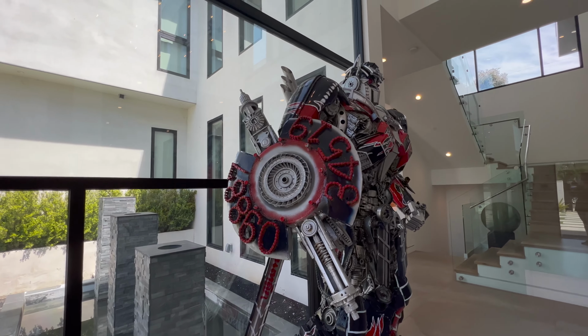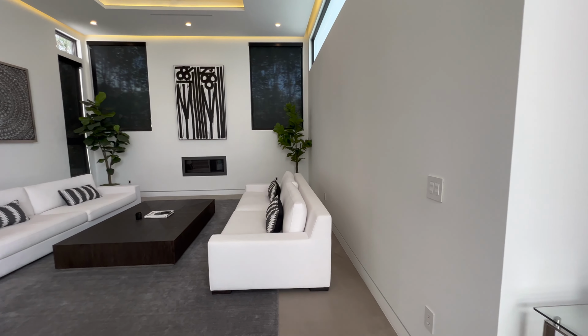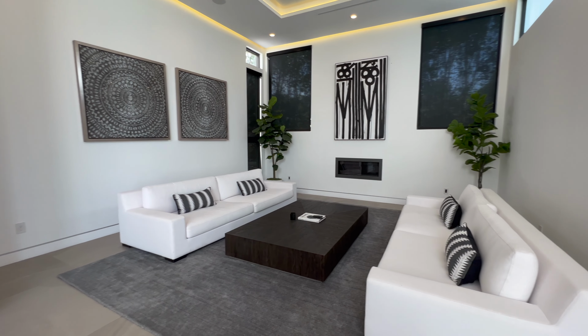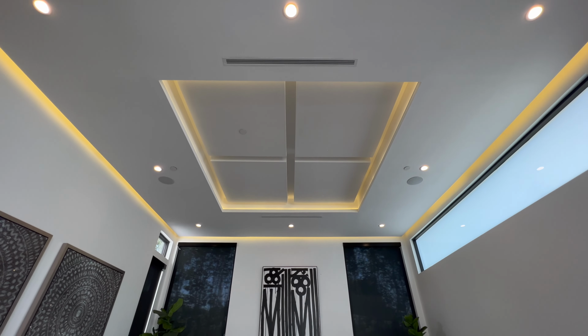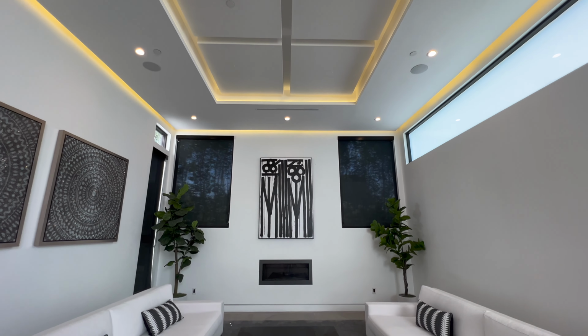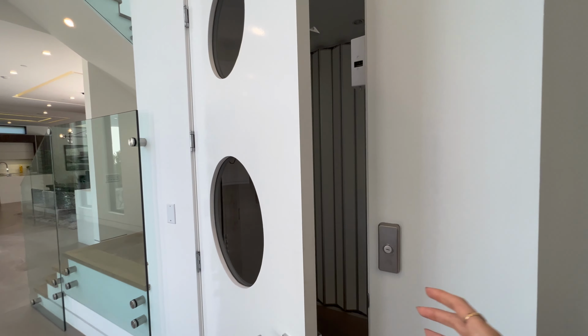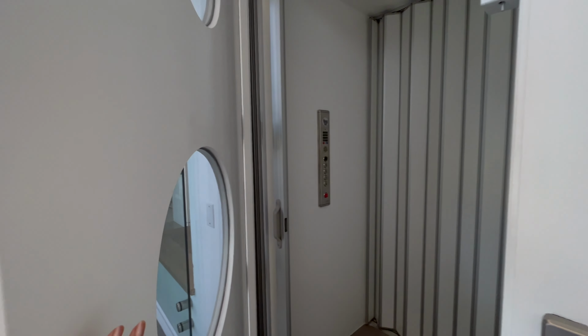On the left side of me, this is a custom built piece for this property as well. You'll see a lot more. We have more of a design on the ceiling as well. A lot of LED lighting throughout the ceiling. This is the first family room on the right side of the entrance door. We do have a fireplace as well. It was a little bit smaller and there was no stone like so many other properties.